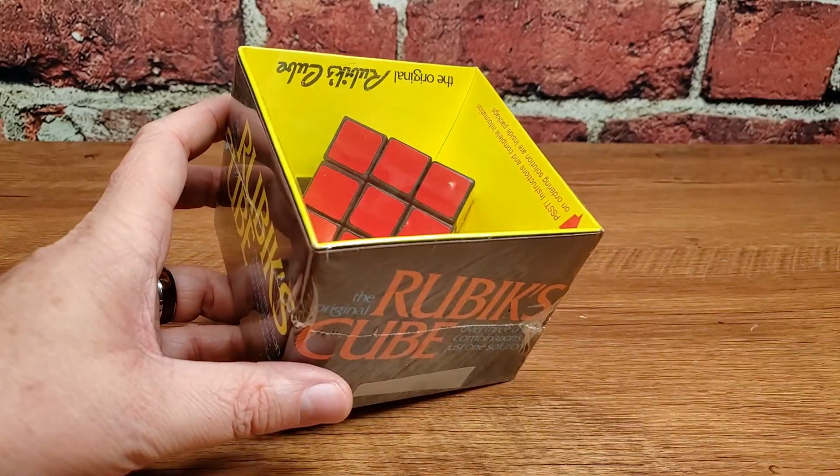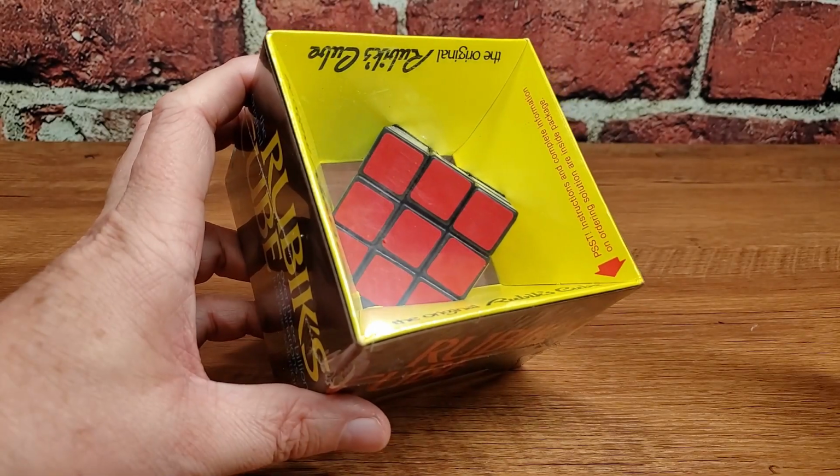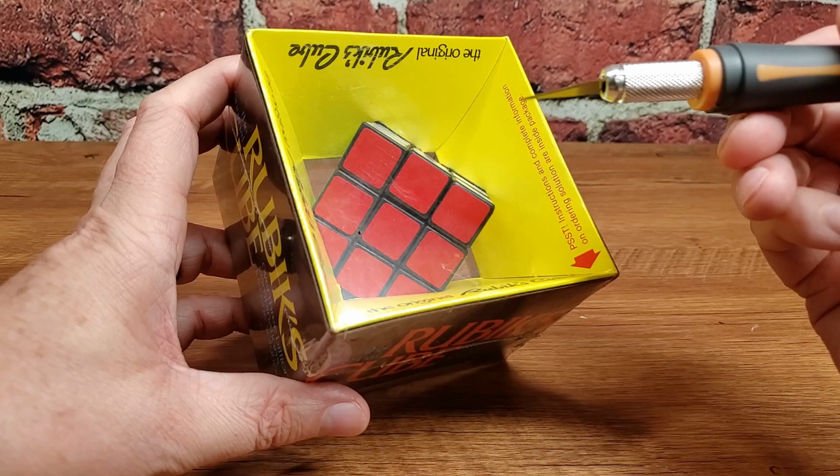This is brand new. It has never been opened. It's been shrink wrapped for 40 years. However, I open my toys. We are not leaving this in the shrink wrap.